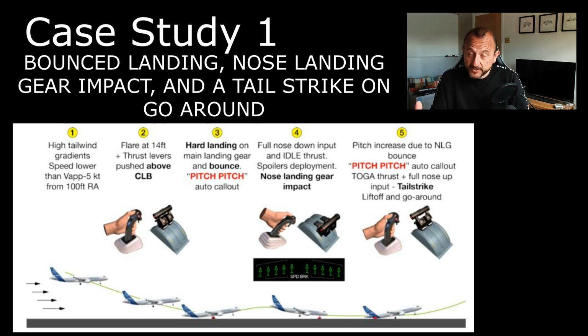But of course, we've got our SOP course, haven't we, in speed variation and when you would call out speed. We'll talk about that in a little bit more detail about how you might have avoided this. So on to phase 2 then.